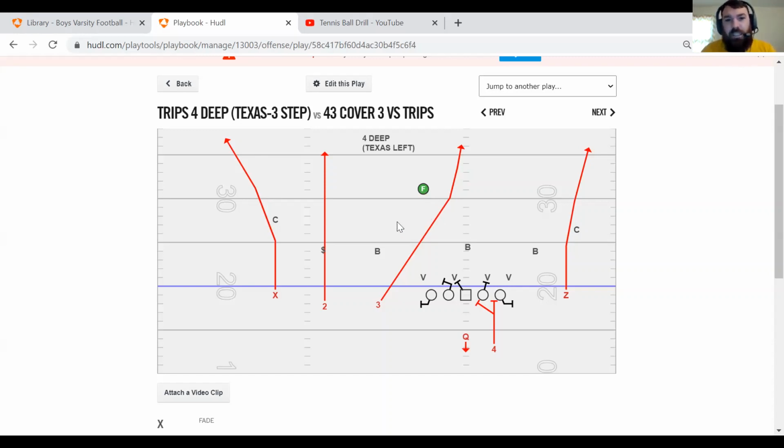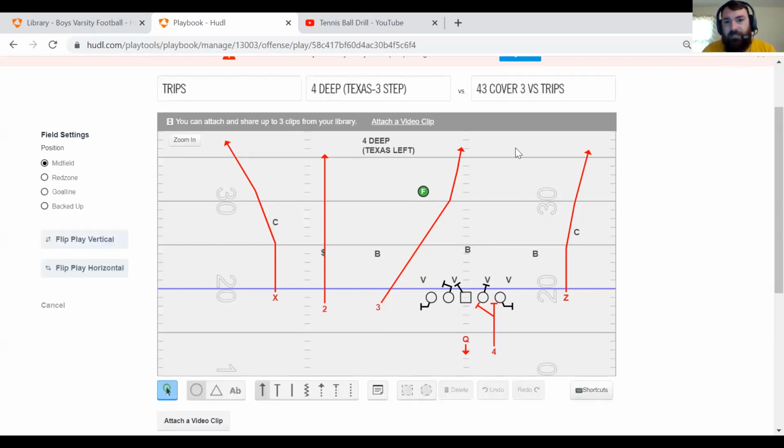This is actually, and let me see if I can get to edit mode. This is a one high look, right? So anytime we get a one high look, our slots know that they are never sitting it down regardless. We want to put stress on this one high safety. Same thing as you read out of a spread, old school, right? Look them one way, come the other.